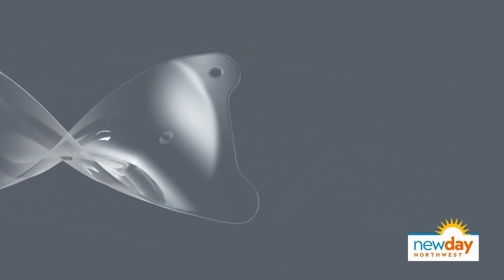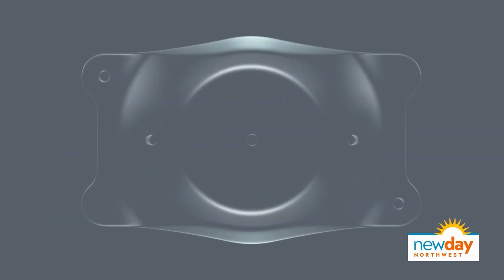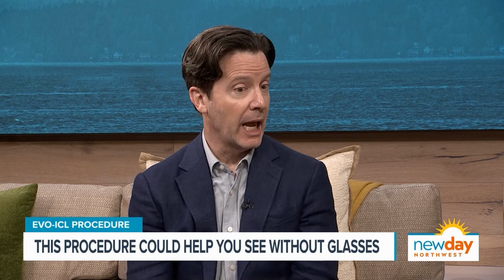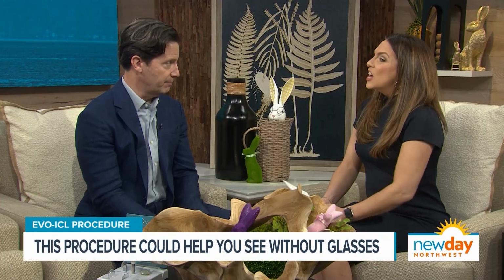We're seeing a computer rendering of it right now, and you can see it's bending and moving, so this is very flexible. You don't feel it, right? Right, very thin, very flexible. You can't feel it. It stays in. It's intended to be permanently in your eye, but could be removed if for any reason you wanted to, and I've not done that, because everyone's happy with it. 99.4% of people are very satisfied with it.